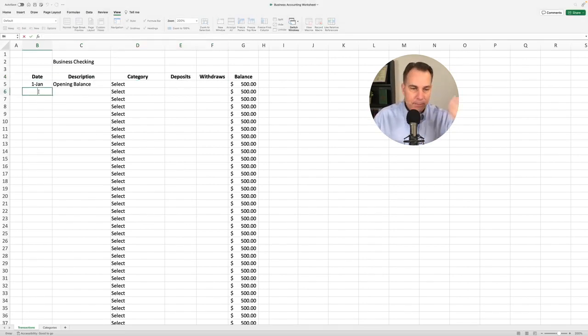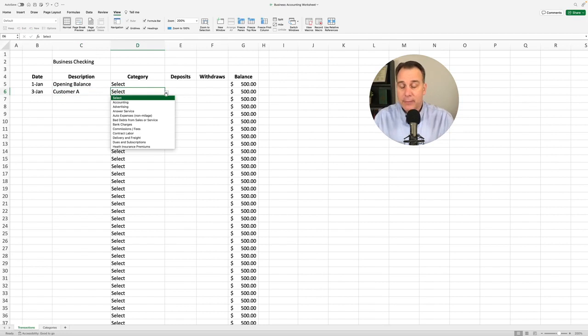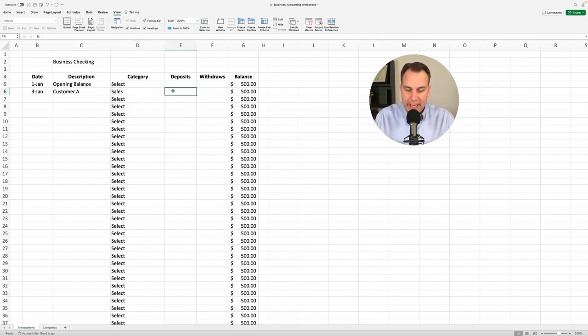And then let's say you get paid by a customer. So on January 3rd, you get paid by some sort of customer, called customer A. And then here, what I did again for my clients is I made a drop down. So this will pull from some form. You can call it sales, for example. You can call it revenue. We can call it whatever. And it's a deposit. Maybe they paid $250 from customer A.